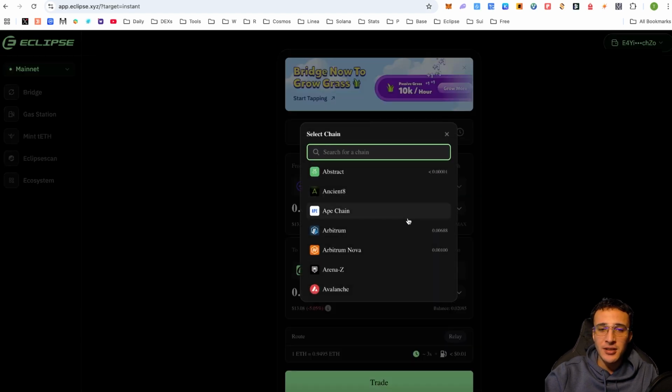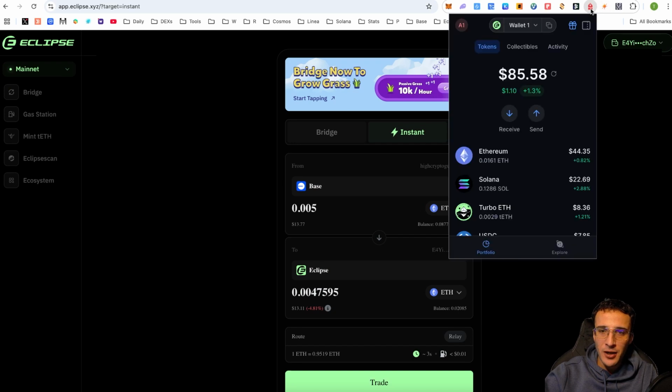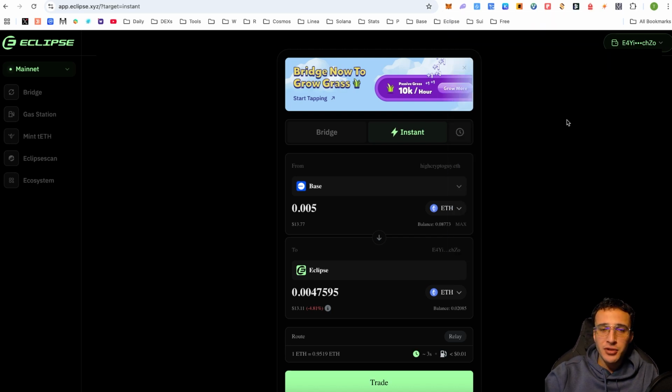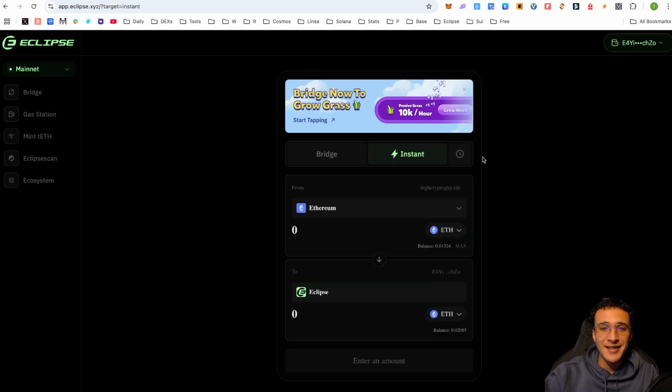Fantastic. Guys, you can very simply do this back and forth with whichever networks you want. If you want to bridge more over from another layer 2, it is entirely up to you. However, if you go back into your Backpack wallet, you can now see, if we refresh the page, we have got more Ethereum than we once did before. Amazing. Now, if you've got your Ethereum tokens on the Eclipse network, guys, you are officially ready to get started with the Eclipse airdrop tutorial. So we know how to bridge using either the Ethereum mainnet or the instant mode, which I think is a fantastic alternative.